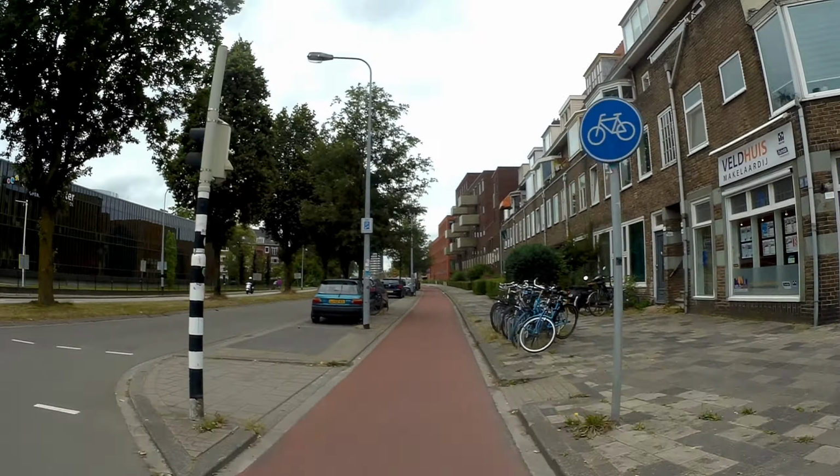And here arrived at the Marnixstraat. Been in the Marnixstraat before. And I told you Marnix was a Dutch boy's name. A first name, not a surname, but now we ended up at the, I think it's called the Emma Single.